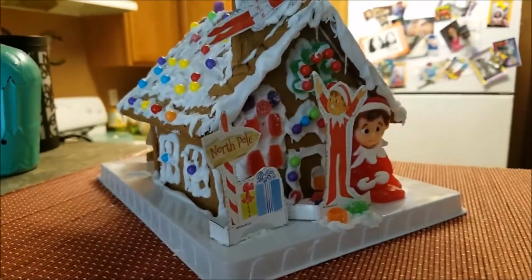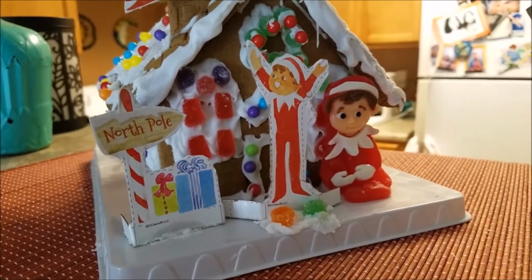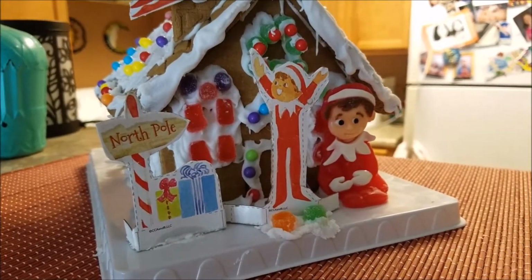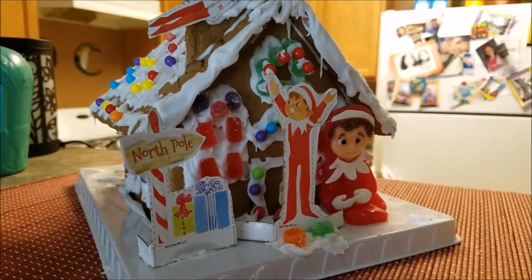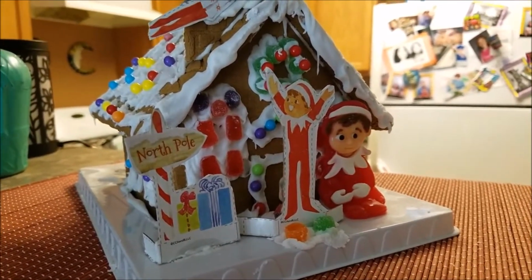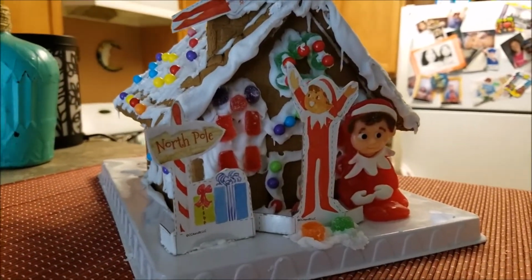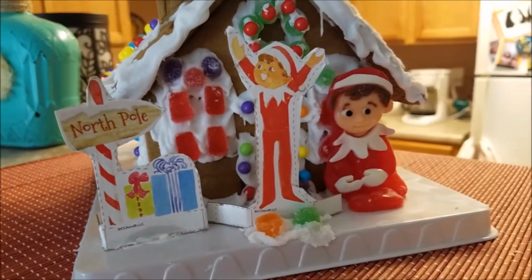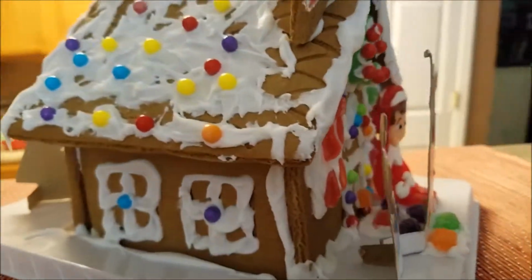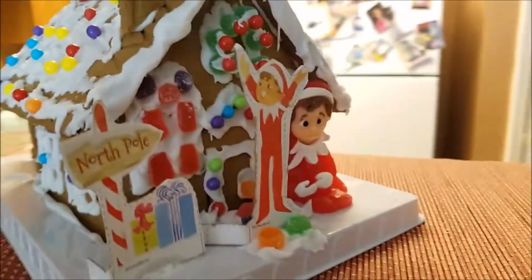Here is our gingerbread house. We were gonna do My Little Pony, but when we went to open the box, one of the gingerbread houses was broke. So we went to exchange it and they didn't have another one, My Little Pony. So instead, the girls chose Elf on the Shelf. And it looks great. I love it.